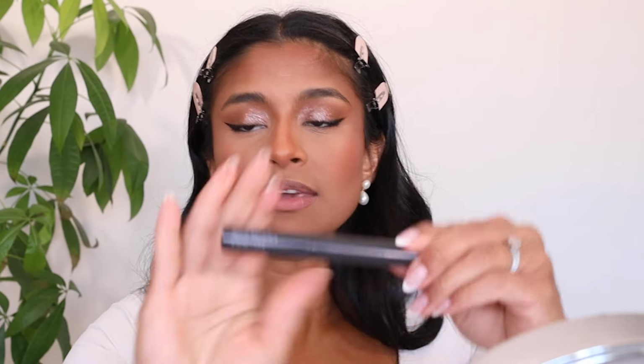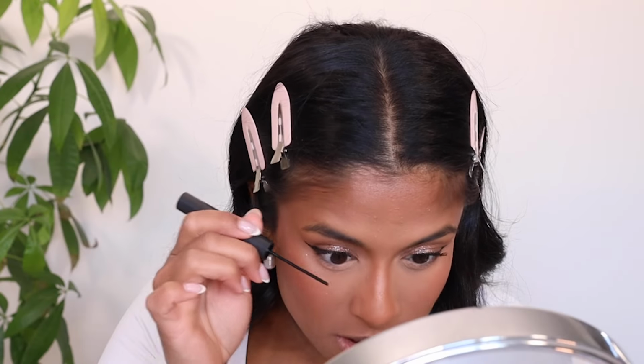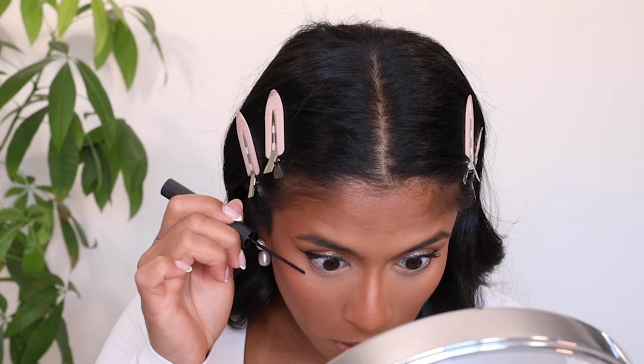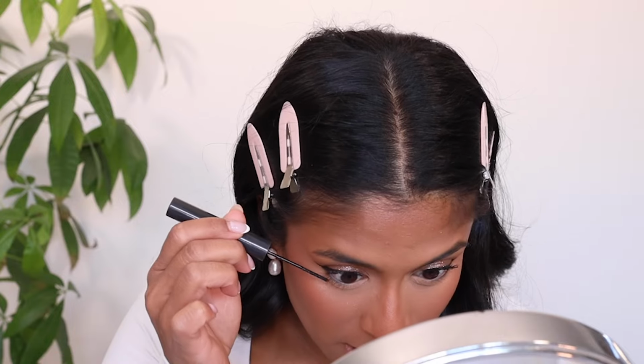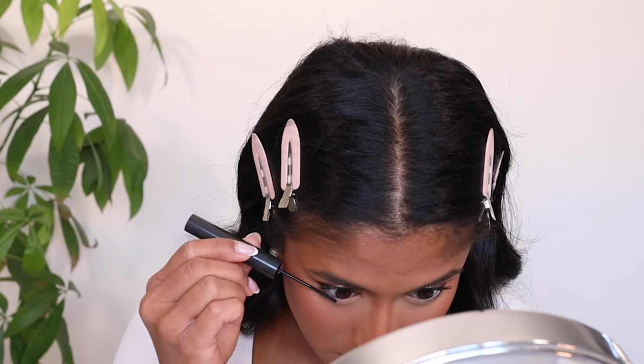And this is the Innisfree Skinny Micro Cara. Do a small, tiny bit of mascara on my lower lashes. And the formula is nothing special. I mainly get this mascara for the brush shape and size. So I'm gonna apply my first falsie.